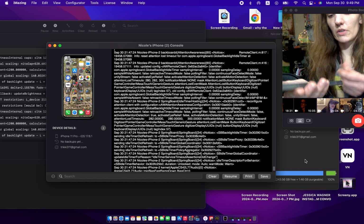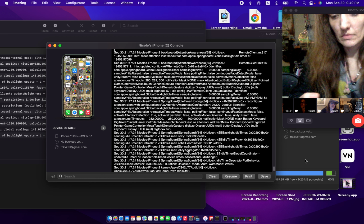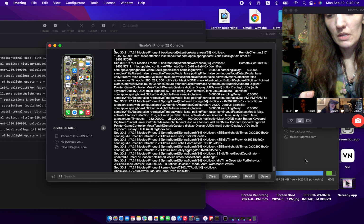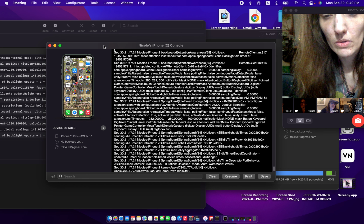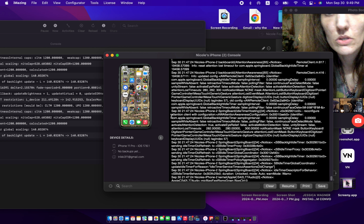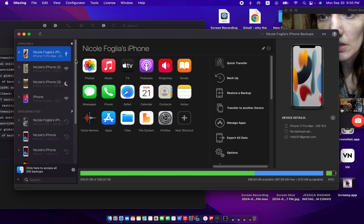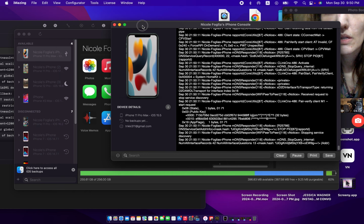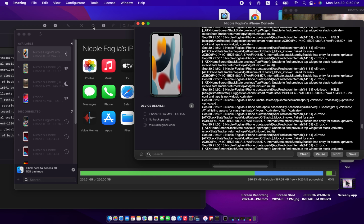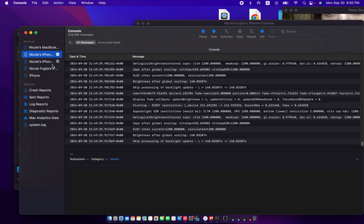This is an iPhone 11 Pro Max. Bought this on eBay used for my documentary work, and this is iPhone 11 Pro Max, okay. I go to this phone now.